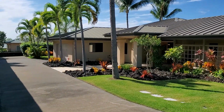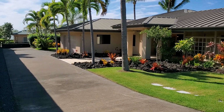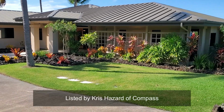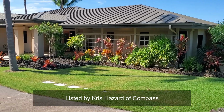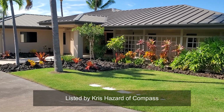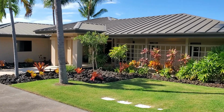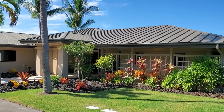Today I am in the exclusive community of Bayview Estates. I'm checking out a listing by Kris of Compass. Thank you, Kris, for letting me bring this one to you guys. This is going to be a really nice home. Bayview Estates is a gated community in Kona, and we have a beautiful day for looking at property.